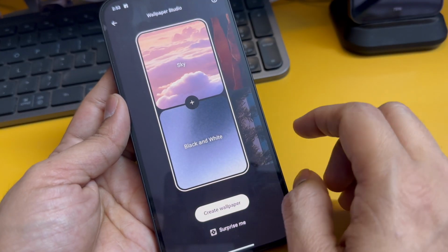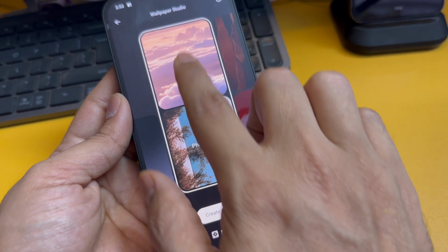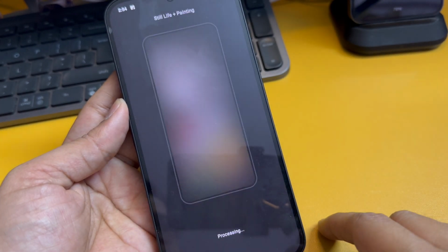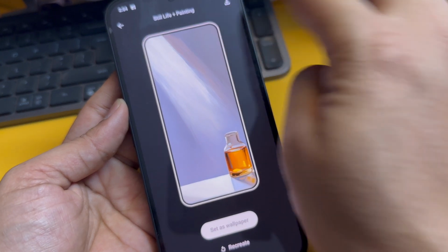Nothing Phone 2A brings AI featured wallpapers to generate stunning wallpapers in mere moments. Those are looking classy and look extremely good.